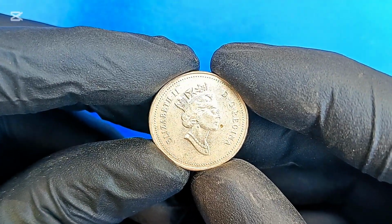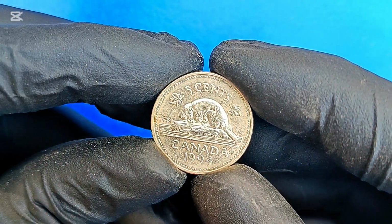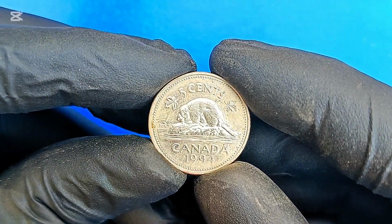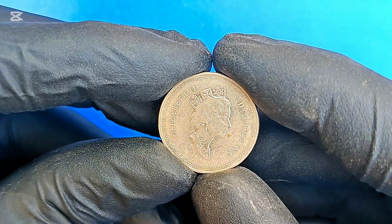image. The 1994 issue, appearing during her 42nd year on the throne, was part of a time when Canada was in the midst of economic transitions and preparing for design and technological changes in coinage. Coins from this period thus mark a bridge between eras, capturing a moment of historical transformation.